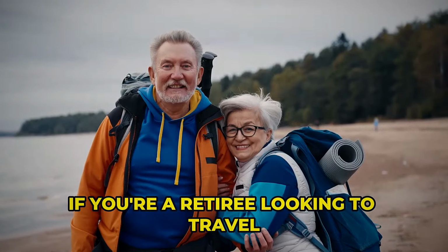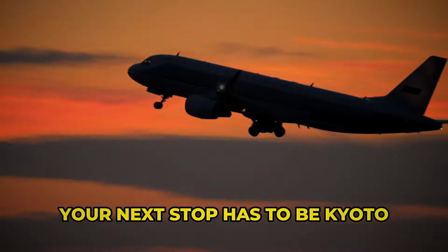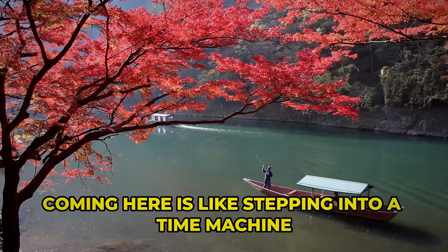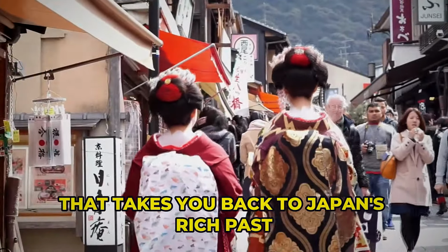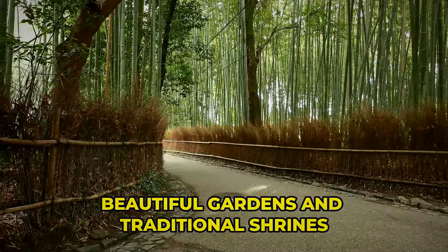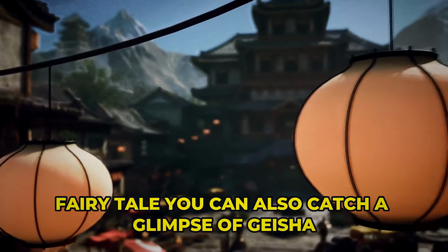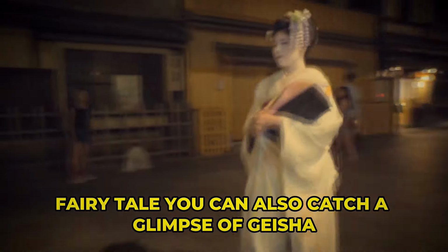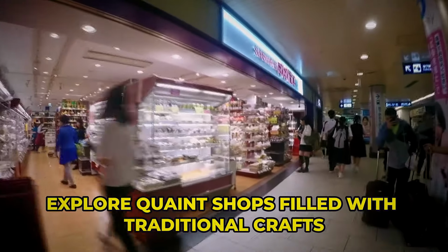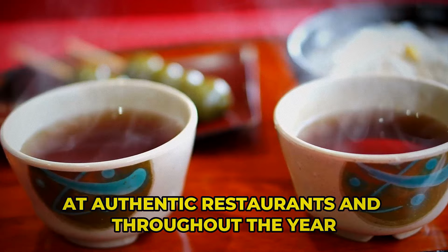If you're a retiree looking to travel and explore what the world has to offer, your next stop has to be Kyoto. Coming here is like stepping into a time machine that takes you back to Japan's rich past. Kyoto is packed with ancient temples, beautiful gardens, and traditional shrines that make you feel like you've wandered into a historical fairy tale. You can also catch a glimpse of geisha gracefully gliding through the streets, explore quaint shops filled with traditional crafts, and tuck into delicious meals at authentic restaurants.